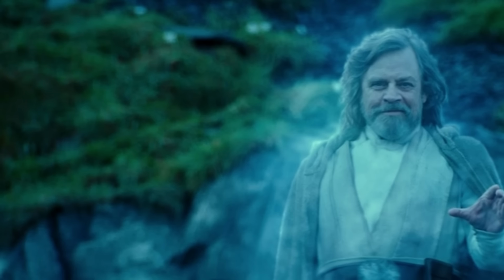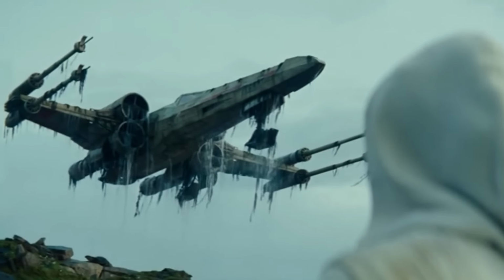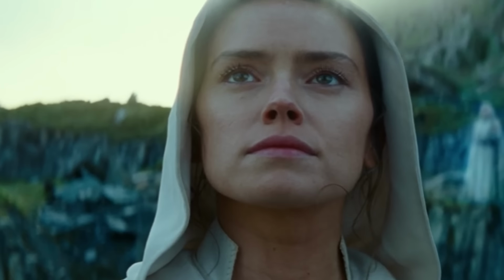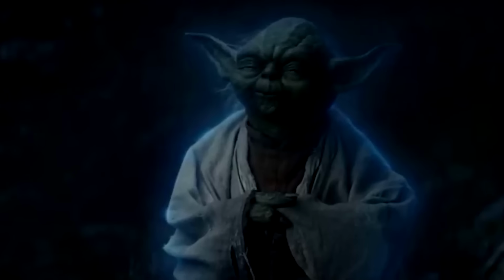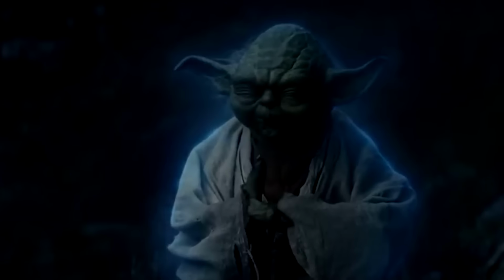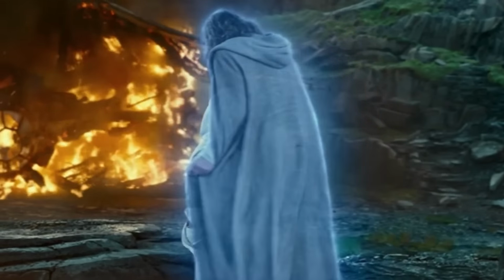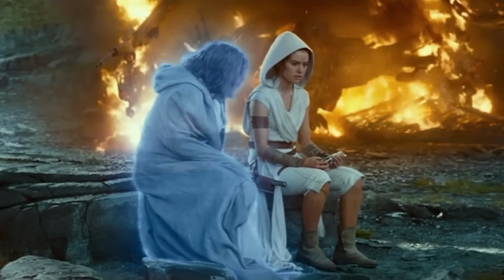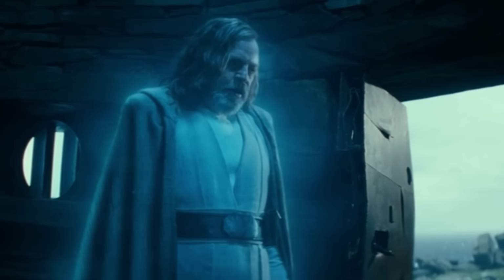Later, he raises his own old X-Wing from the ocean depths of Ahch-To with the Force, fully manipulating the physical world as if he were still alive. This redefined what it meant to transcend death in the Force. Before this, only Yoda had shown anything similar, calling down lightning in The Last Jedi. But Luke took it further. Becoming a Force ghost is rare. Affecting the material world after death? That's something only the most powerful Jedi in history have achieved.